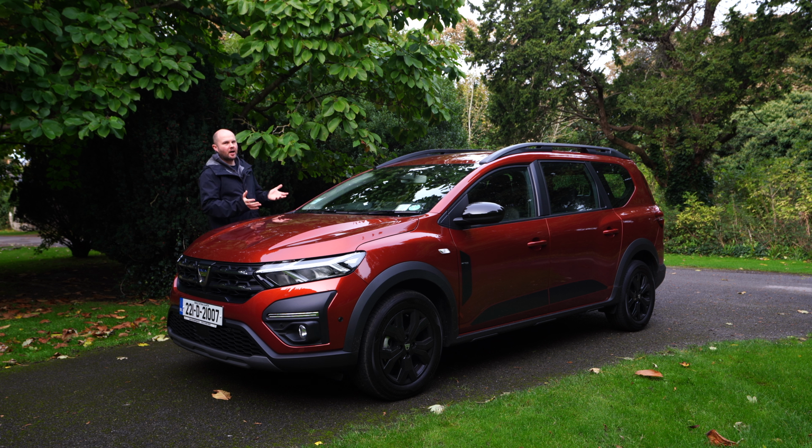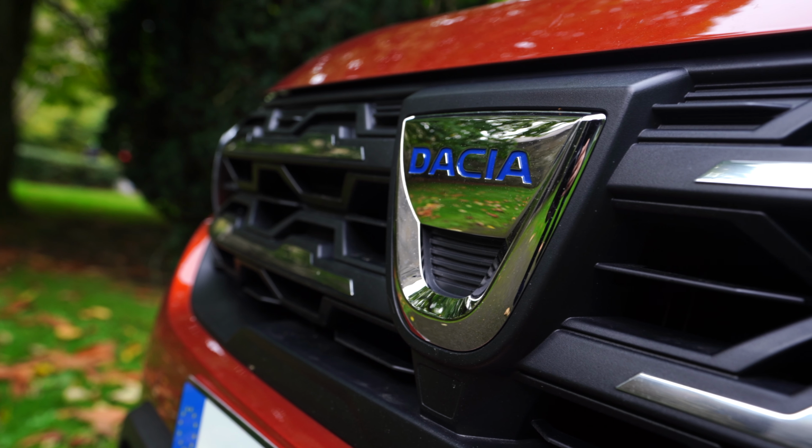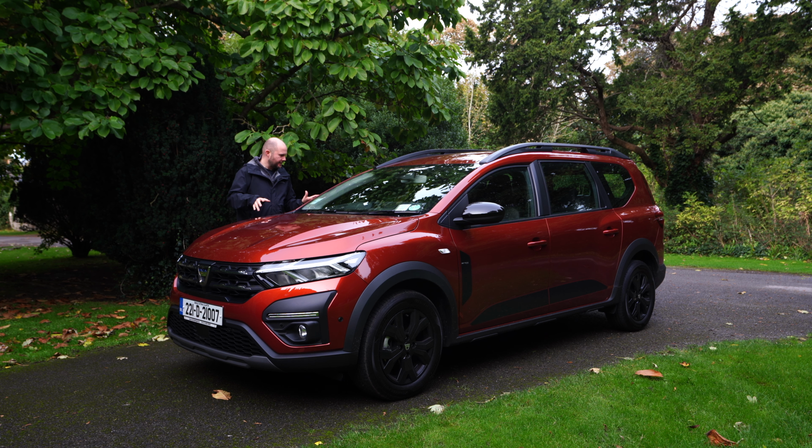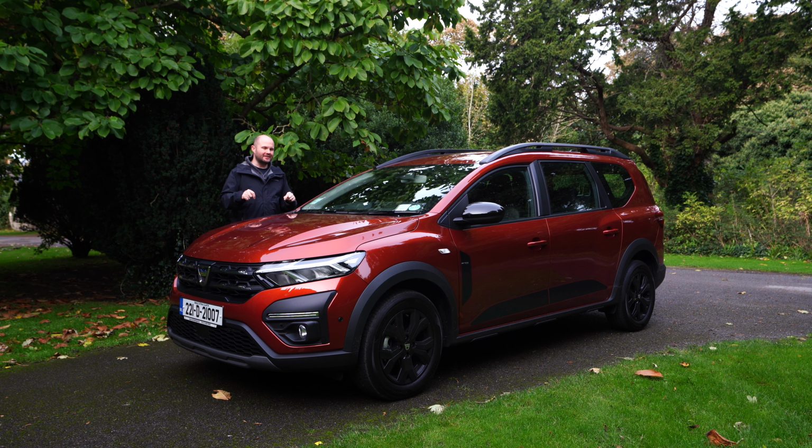When you can say the top of the range in a model comes at just over €27,500 in Ireland, you know it's something a bit different. So this is Ireland's fourth best-selling 7-seater, and it's on sale just over 6 months in Ireland. That gives you an idea of why this car has won AA Ireland Overall Car of the Year at the recent inaugural AA Awards. It will carry 7 people.